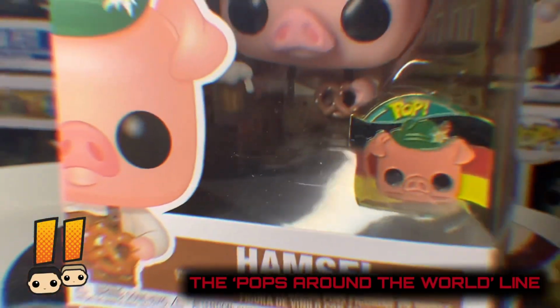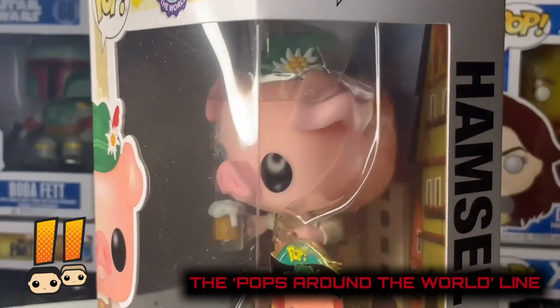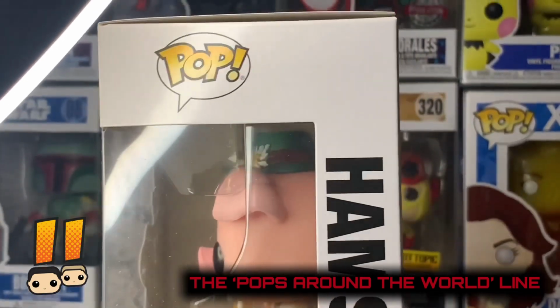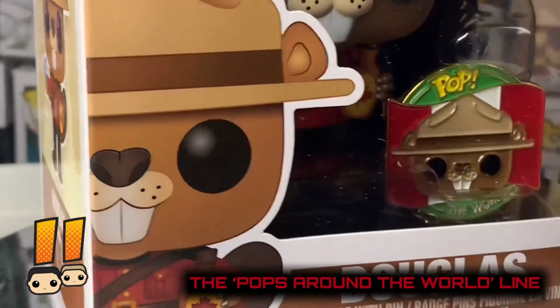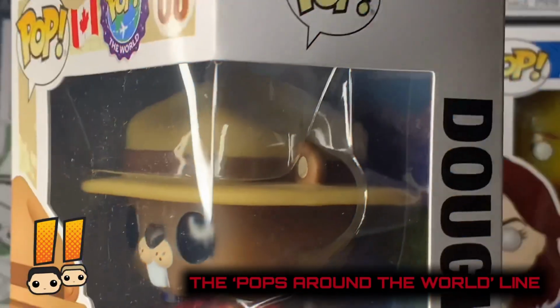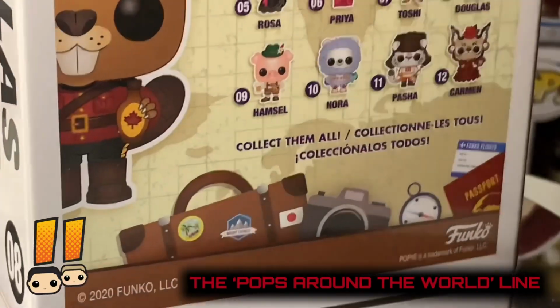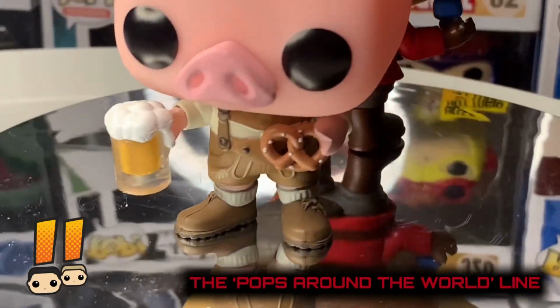This line for me has been one of the main gets for me this year. As soon as it was released with the passport, I wanted to complete this line, and it's the Around the World Pop line. Here are just two of them, Douglas from Canada and Hansel from Germany, but the whole of the globe has been represented in various different formats, and it also comes with the additional pin, which I think is a nice extra touch to set it aside from all other Funko Pops this year.